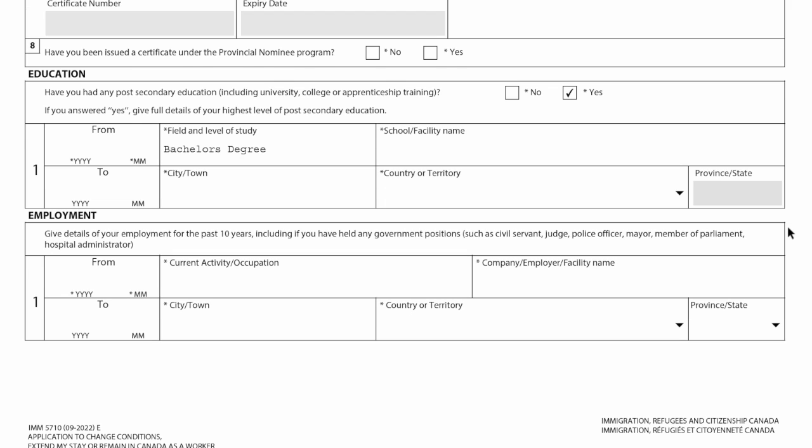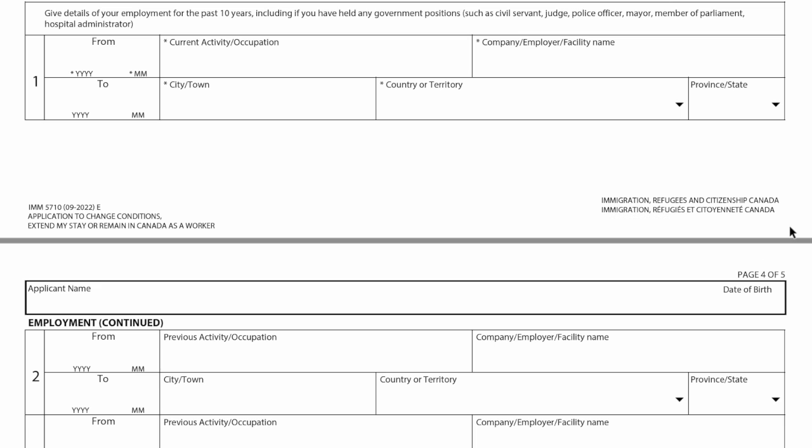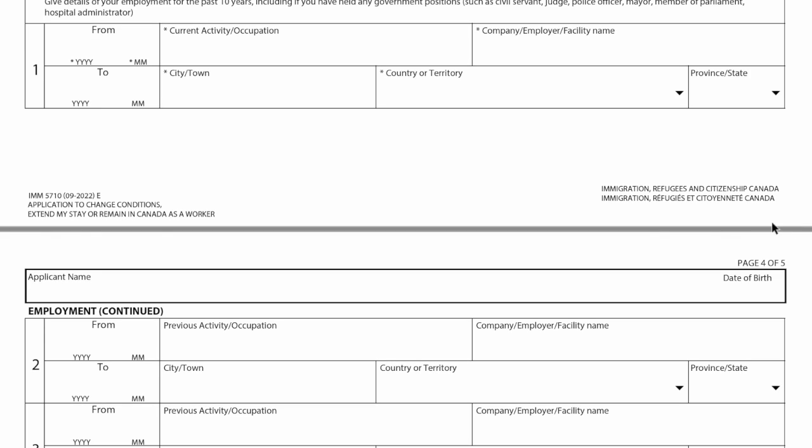For the employment section of the application, you are required to write down your past employment for the past 10 years. And if you look at the application, it is limited to 3 sections. And if you're like myself, who have worked for about 7 different employments for the past 10 years, this is not enough. So what I did was, I explained my employment journey on the client information, which is another attachment.